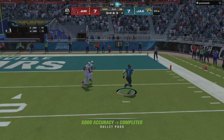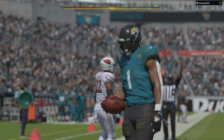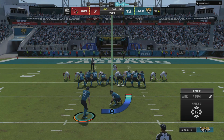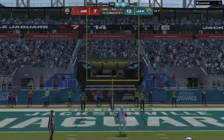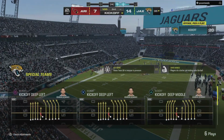And that's complete to ETN out of the backfield. Touchdown! Travis Etienne. A 20-yard touchdown. And the Jaguars have taken the lead as they go right down the field and score on the opening drive of the second half. Extra point from McManus is good. And that makes the score 14-7.